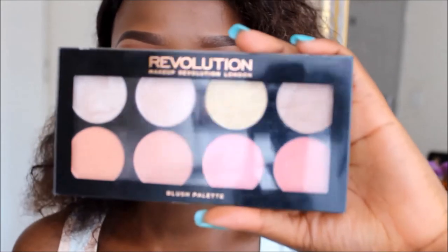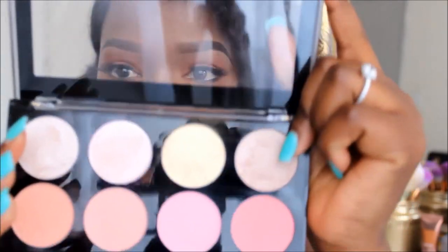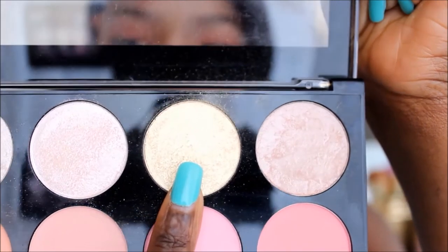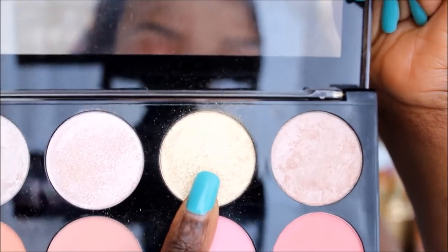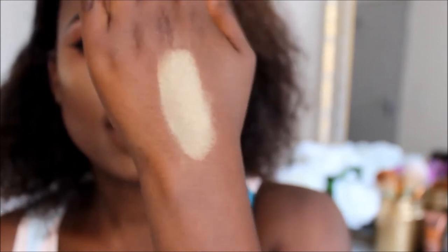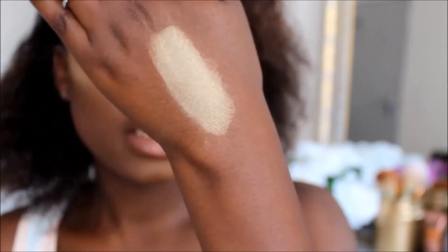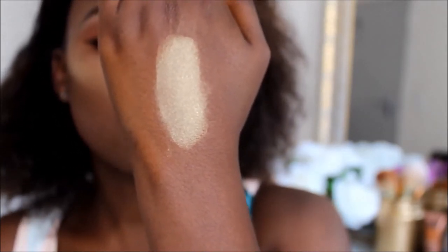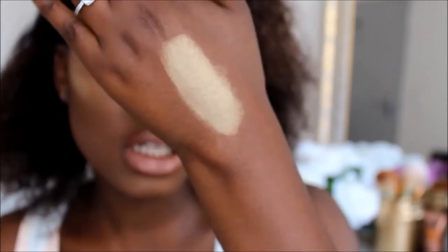If you're like myself and you're still trying to save up for the collection by Rihanna, you might just as well pick this one in the meantime and jump on the bandwagon and not miss out. So this is how the palette looks. It's got four blushes and four highlighters, and the one that looks like Trophy Wife is this one right here. I'm just going to quickly swatch it on my hand so that you guys can see how it looks. This highlight has yellow hues to it, just like Trophy Wife. This light is not doing it much justice, but I will take some pictures and post them on my Instagram so that you can see how it looks.